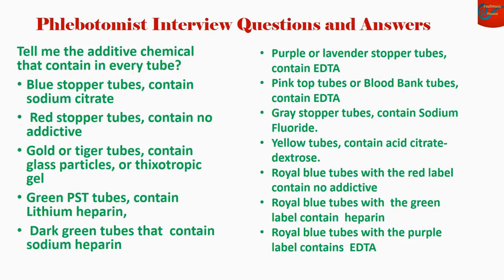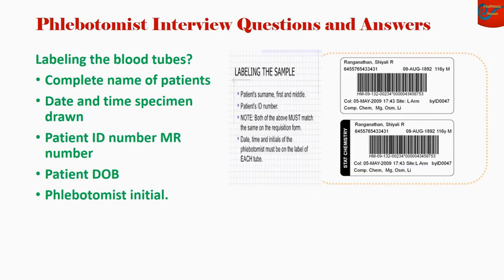Purple or lavender stopper tubes contain EDTA, and pink top tubes for the blood bank contain EDTA. Gray stopper tubes contain sodium fluoride. Yellow tubes contain acid citrate dextrose. Royal blue tubes with the red label contain no additive. Royal blue tubes with the green label contain heparin. Royal blue tubes with the purple label contain EDTA.